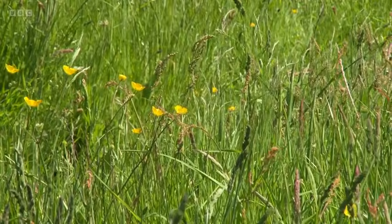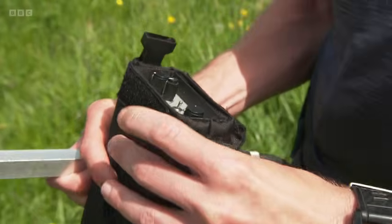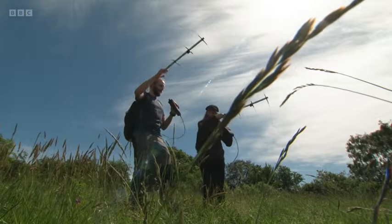It's some good weather, so shall we turn these on and we'll go and see if we can find this male? Let's do it. Yep, okay. I'm on, are you? Yep. Yep, let's go have a look.